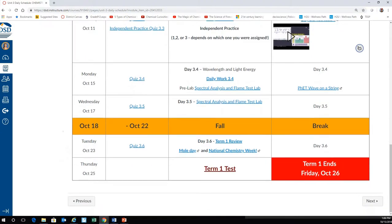So here we are, Monday, October 15th. Today we are going to do the pre-lab in green. We're going to finish daily work in blue and redo quizzes, whatever you need to redo. And then red is going to be help. So if you need help with the independent study, I have printed off some of the independent practices. If you haven't got yours, you just need to know which one you were assigned. And then next time we'll do the lab.